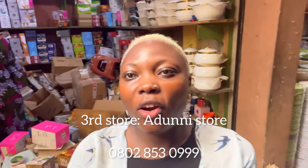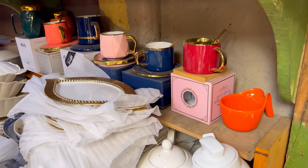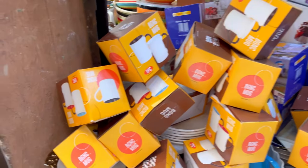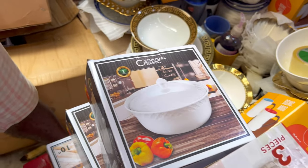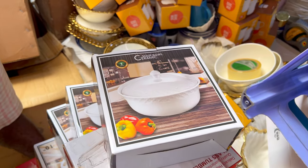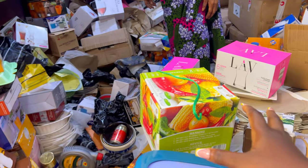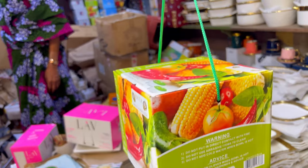Thank you. So I'm currently at Adunni store. She sells plates and so many amazing things that I'm going to be showing you. How much are they? 3,500, any color you want and any size. How much is this cup? 1,000. Okay, fine. This one is 1,000, guys. What is this? How much? 1,500.